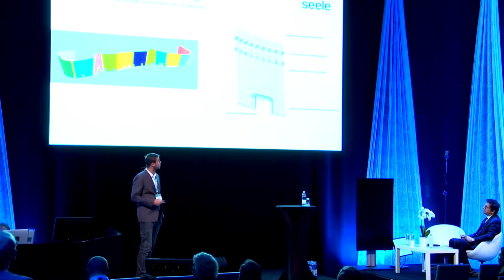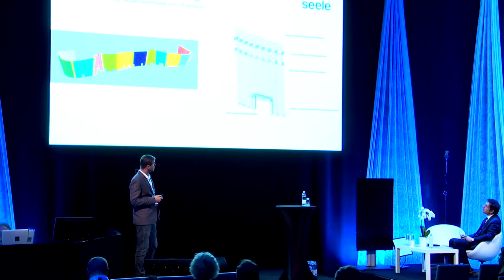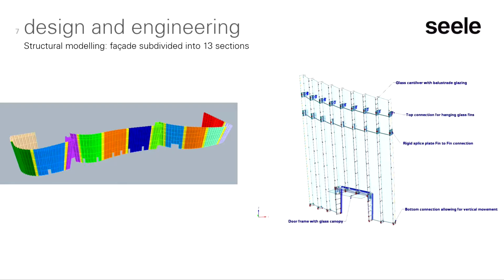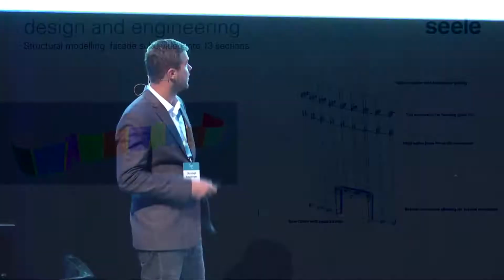We did a full FE modeling of the whole facade, but due to the capacity of the computer, we had to divide it into 13 different areas, and here you can see a small extract of one model. It was quite a big structural model, and it takes a while to get all the results.